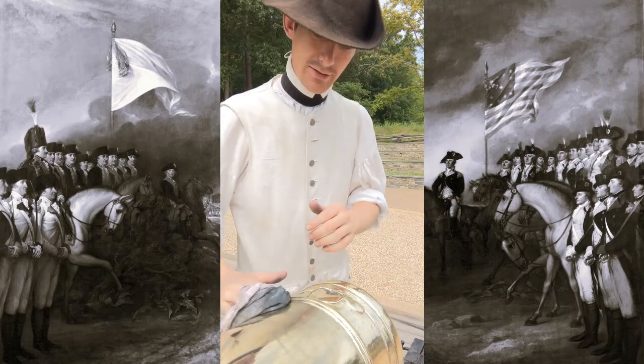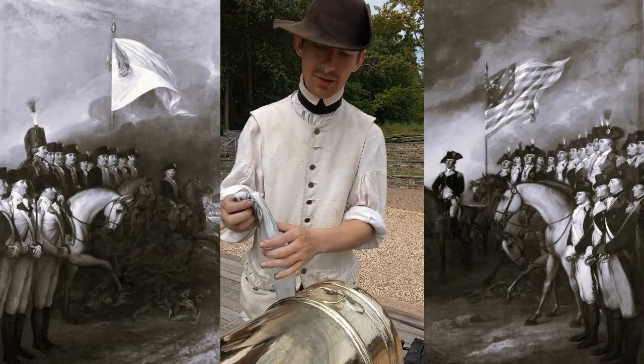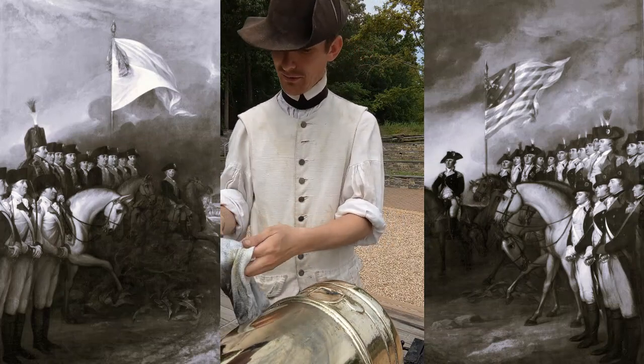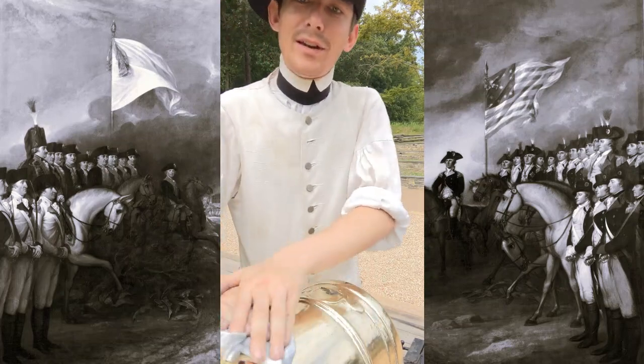And they all had their different methods of exactly how they were to be made, the fuse composition that had to be placed inside of them, and at our museum, we have our own method too. When I'm done with this, I'll show you.